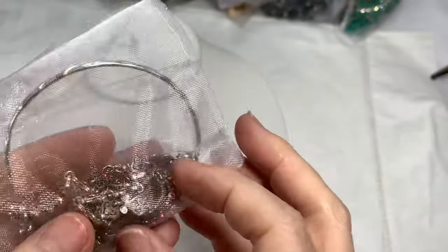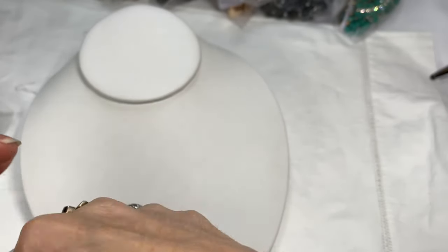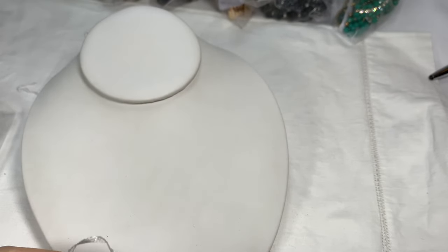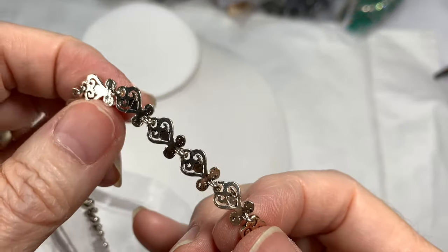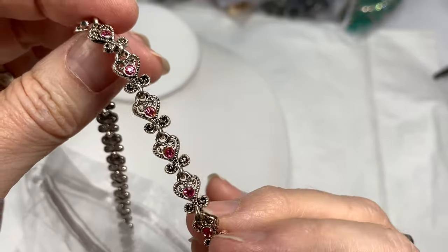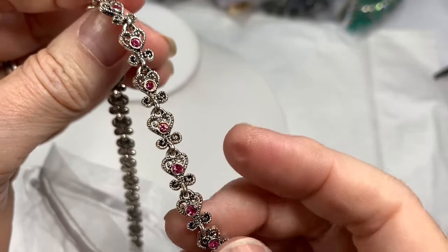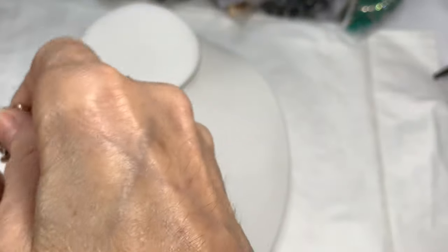So if you like pink, romantic, older Austrian crystal, and the backs of them, let me show you that again. Because it was on the card, so I never really looked at the back. But I like that. They look like little hearts. Little filigree hearts, maybe, with the pink rhinestone at the bottom of the heart. Oh yes, it is. It's so cute.